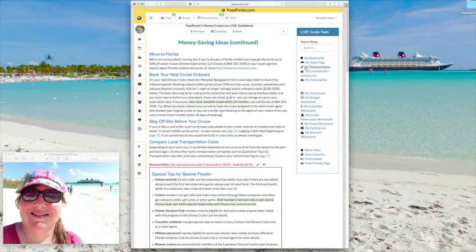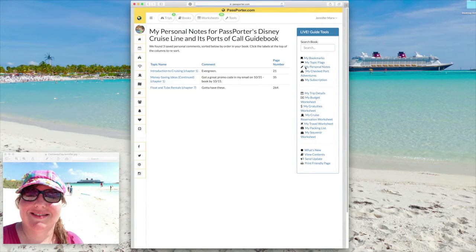And of course, if you click over here on My Personal Notes, you'll see everything that's organized, all of your personal notes. And also, here's a tip. You can resort these tables by just clicking on the names at the top of the chart. So this changes it by page number, topic name, comment. So pretty cool, huh?